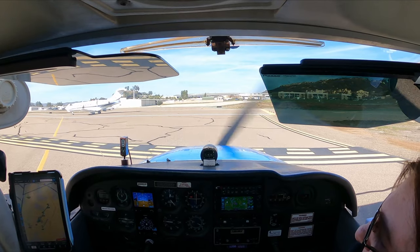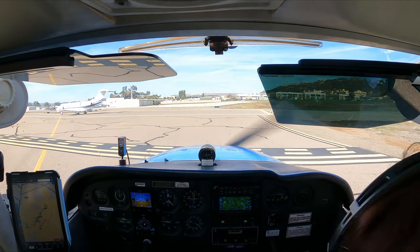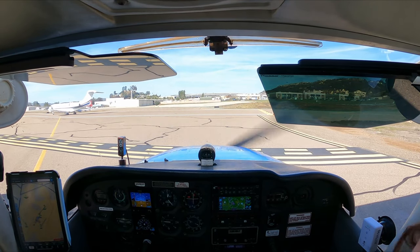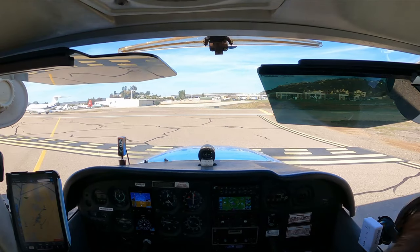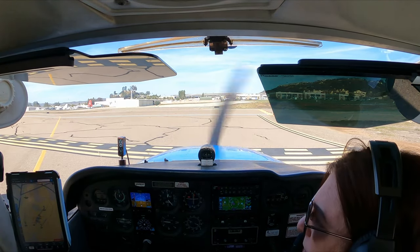Switch over to ground. 862 Sierra Lima. Aircat 85, runway 27 right, clear for takeoff. Clear for takeoff, 27 right, Aircat 85. Thank you. And Aircat 85 on departure, turn right heading 320, climb maintain 3000. 320, 3000, Aircat 85. Let's watch and see where he rotates.